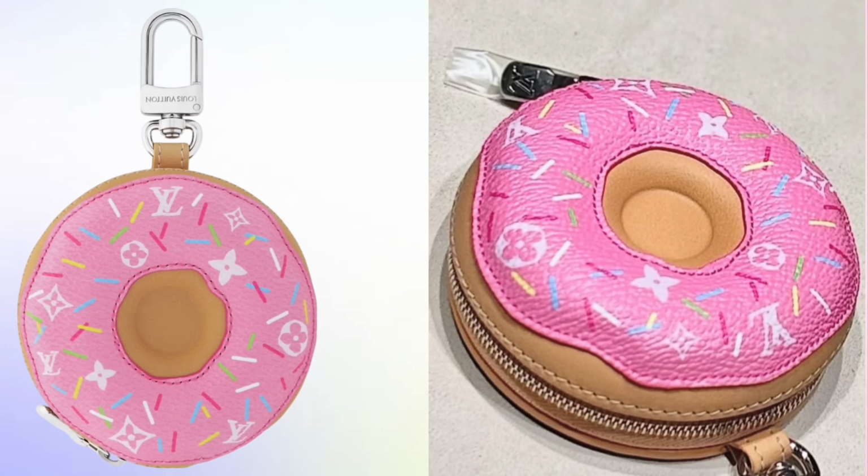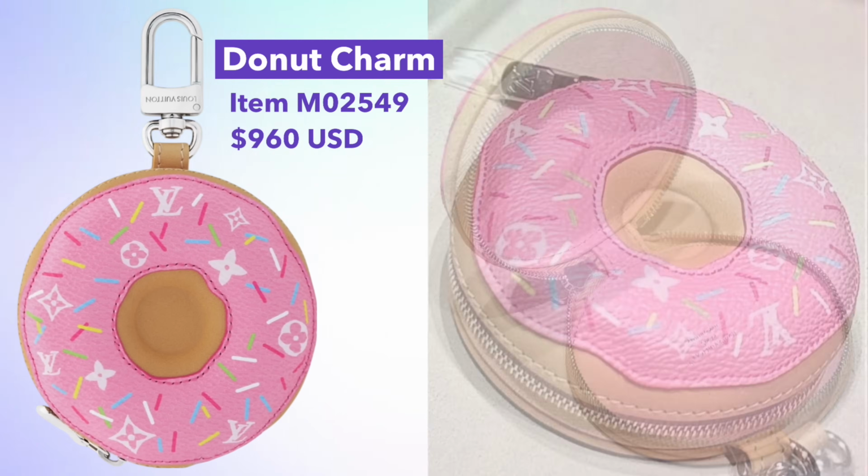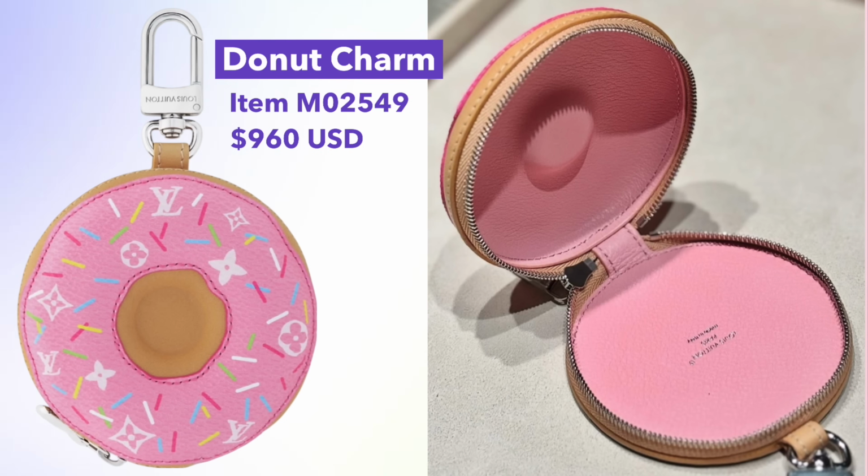I think this one looks absolutely adorable. It is so cute. Again, we have silver hardware on this one. This will be priced at $960 US, so it is quite pricey for a bag charm, even though it does have some functionality to it.